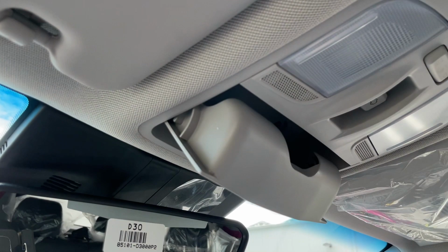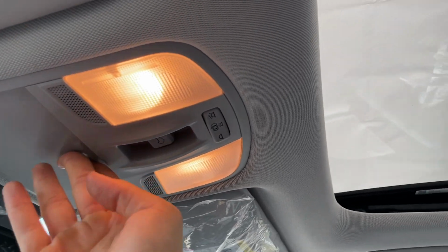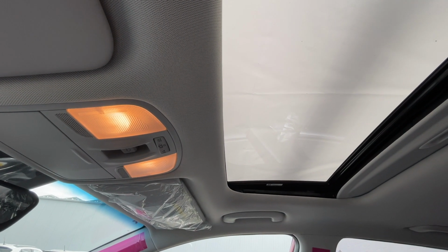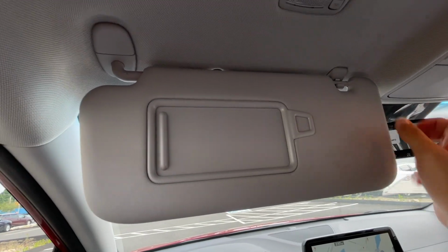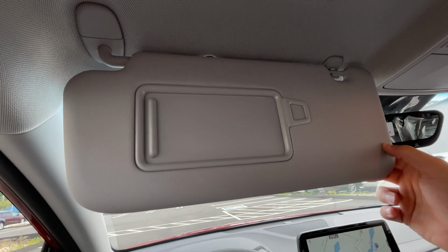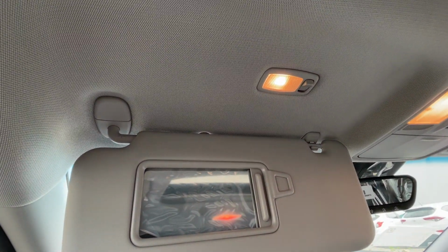Here is the glasses holder. There are going to be some halogen lights, and it does have a sunroof since this one is the limited trim, but it does still actually have the plastic wrap on it from the outside, so I cannot open it. And there's going to be the visor. Visor is plastic, feels a little bit on the lighter side, but feels nice and solid at the same time. Here is a mirror, and there's going to be a light up there.